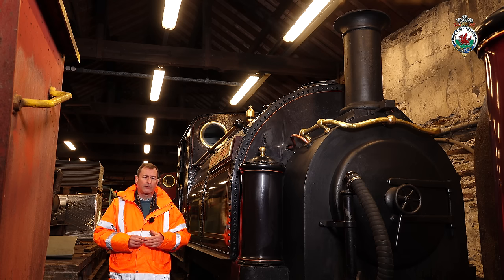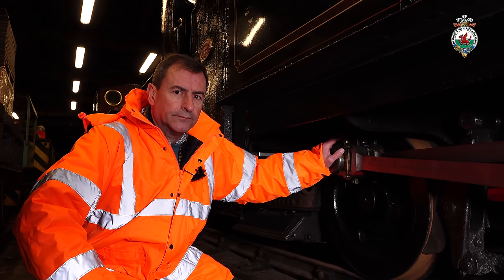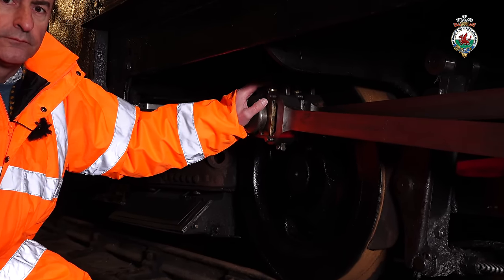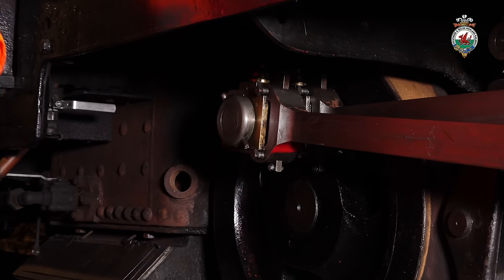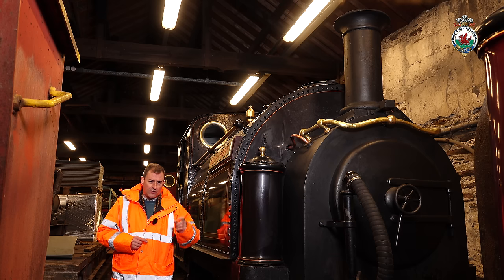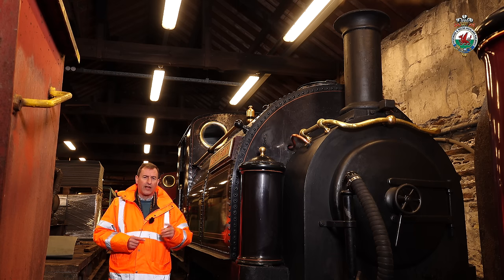the driving crank pin, was moving in the wheel. And it's not meant to do that. It's meant to move within the rod, yes, but it's meant to be permanently fixed in the wheel. So fortunately, he saw it, and we took the engine out of traffic that very day.